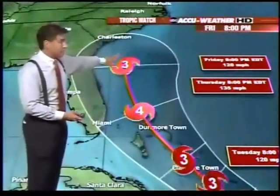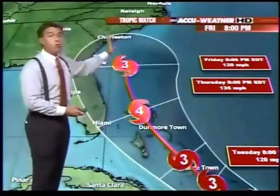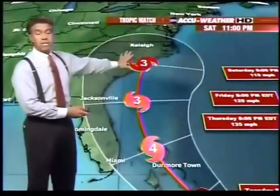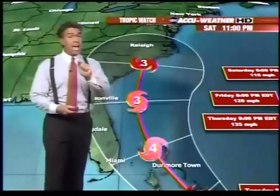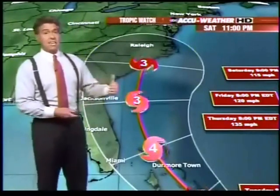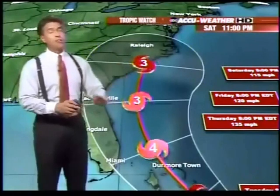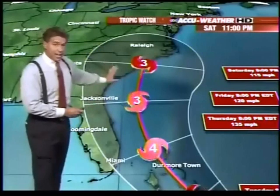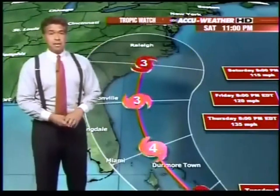As we go through time, still a major hurricane. Right now, landfall is expected to be somewhere along the Myrtle Beach area. However, in the next hour, we're going to be getting new data from the Gulf Stream, and that's going to give us a much better idea if there's any chance of this bumping to the west. That's something we'll talk about in detail coming up in just a couple of minutes.